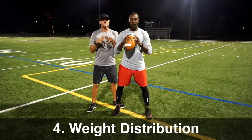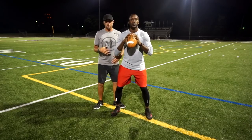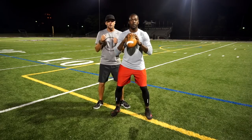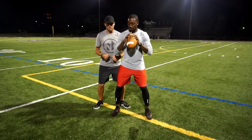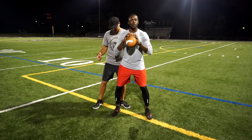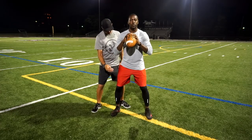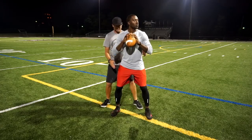So our number 4 point is weight distribution. And what that basically means is how much weight is on your back leg versus your front leg. Now the ideal position for us is about 60% on your back leg, 40% on your front leg. You want to create ground force, okay? Cleats in the ground, firm stability, and then we're going to transition that into rotational force.